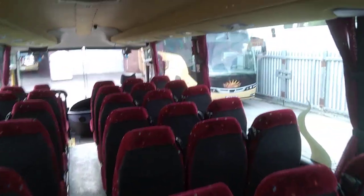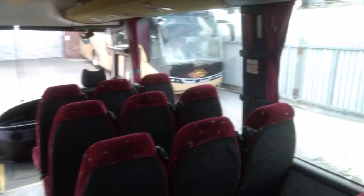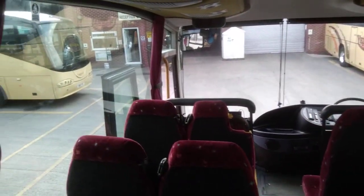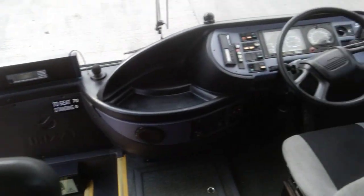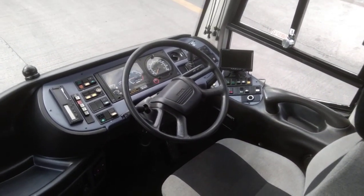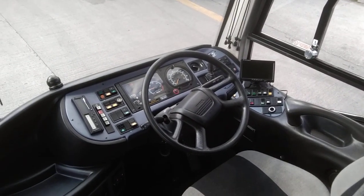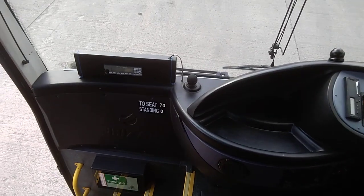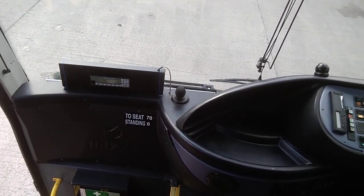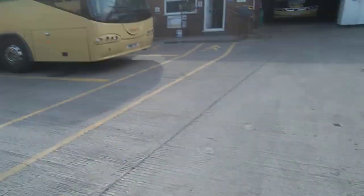There's no real bells and whistles on this vehicle. It's a 70 seat school bus, but as you can see, as we've looked around it, probably one of the cleanest 70 seat school buses you'll come across. Fairly standard Irizar cockpit, not changed much over the years. Everything where you need it to be. There is an LED destination display in the window that will be removed prior to sale. So the only difference between what you see and what you get is that that comes out.